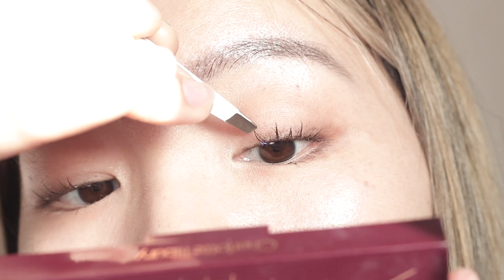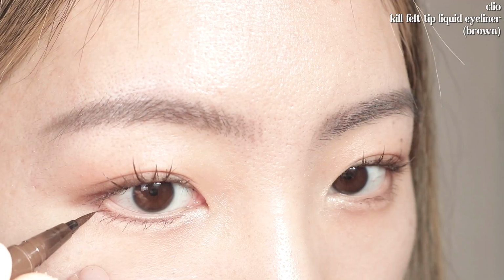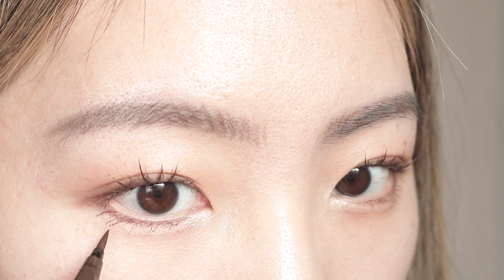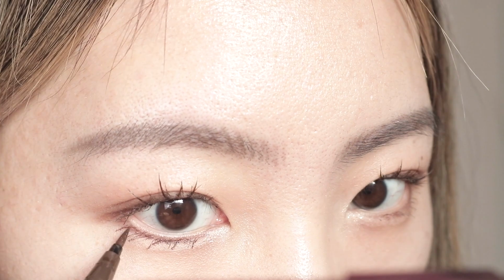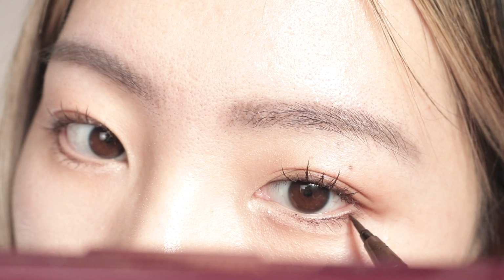After a good amount of minutes, I completed the lashes. As you can see, they look super natural and super cute. Moving on to eyeliner, I'm going to be using my brown eyeliner pen. I will be creating false lower lashes, and I am going to be lining my lower lash as well.